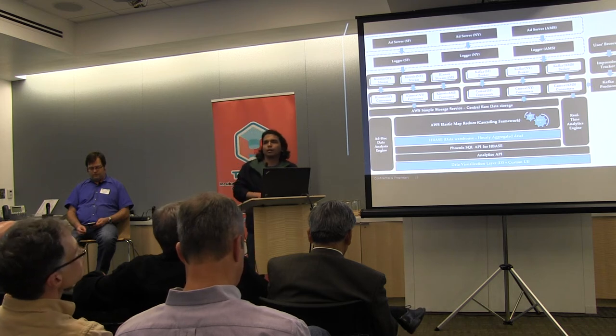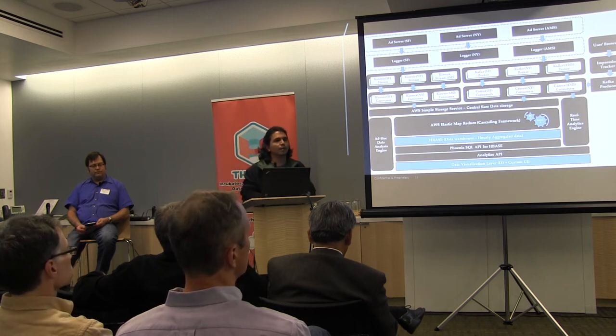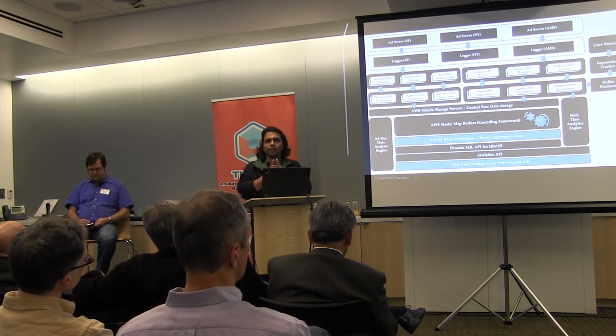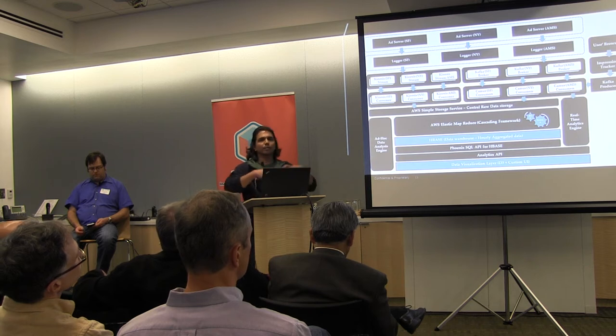So the reason why we built that layer of Logger was because we didn't want the ad server to take a decision whether we have to put into Kinesis or we have to put in Kafka, right? We wanted the ad server to do only ad serving and take that decision making, whether to choose a particular channel to send the data through, in a separate layer, right?